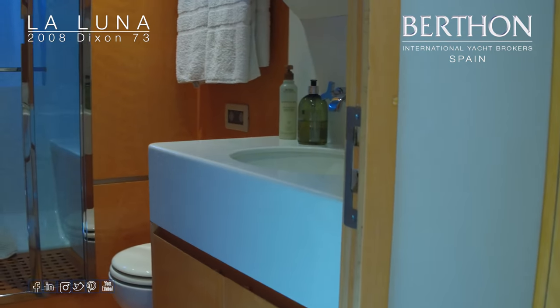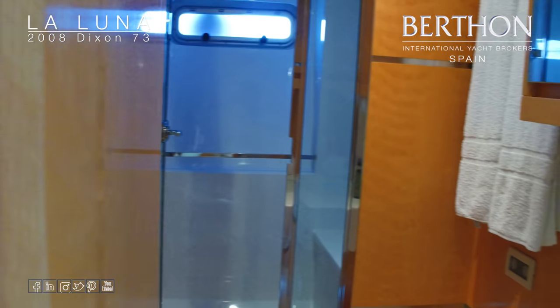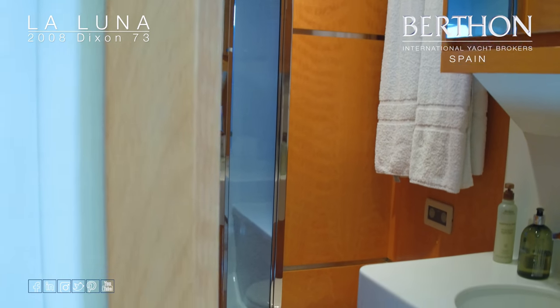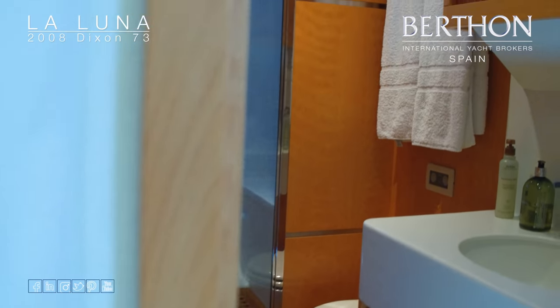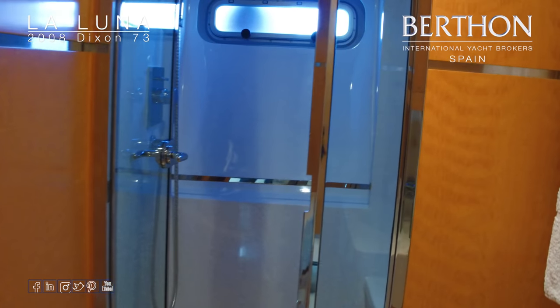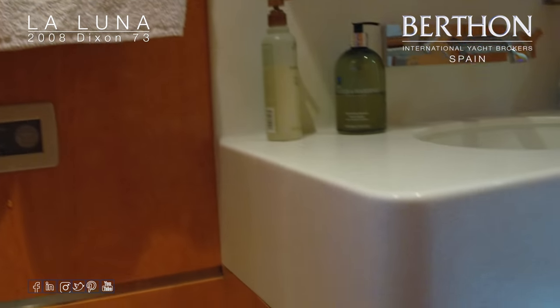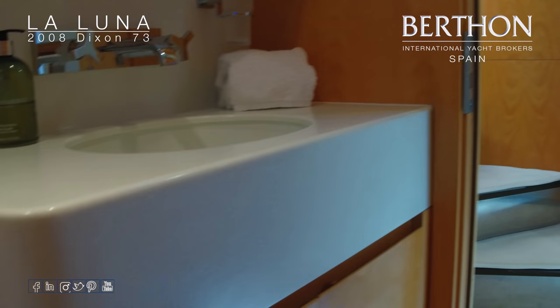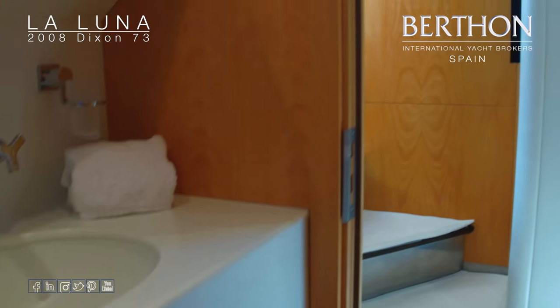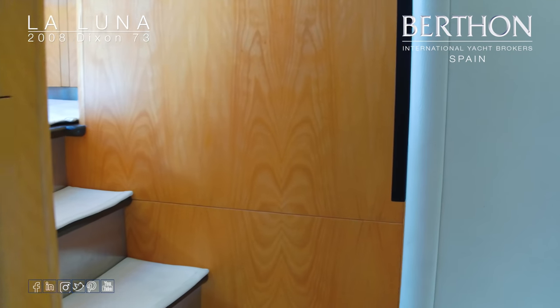This is the heads compartment aft, which serves both these guest cabins. Again, another absolutely vast separated shower stall. Corian surfaces, light, bright, airy, easy to keep clean. And all, as you can see, in really nice shape. Do you see the stainless steel detailing on the steps going back up into the main saloon?